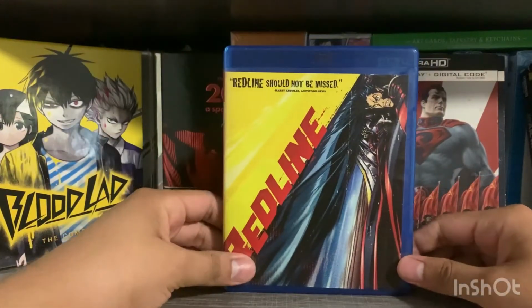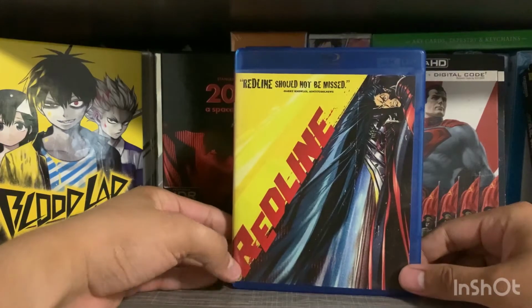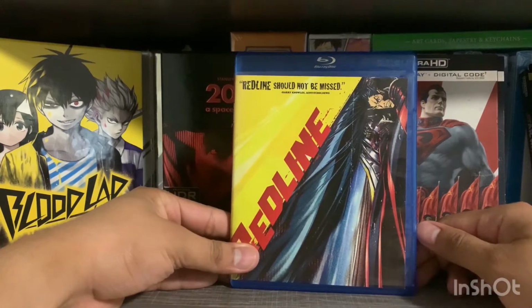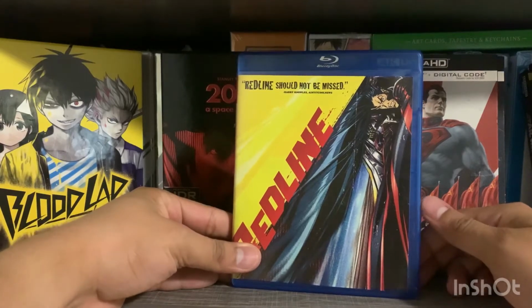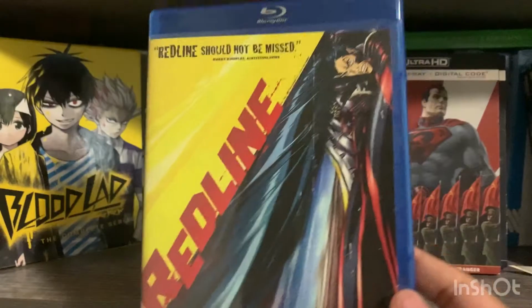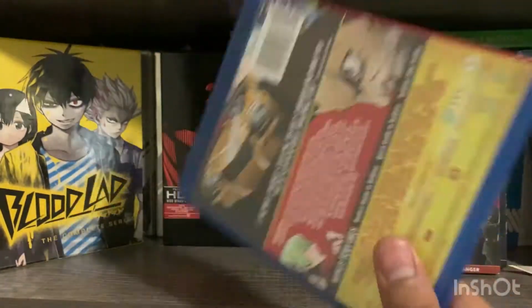So this is Redline. I think I picked this one up for about $9, which is a pretty good price. I know this one isn't too expensive to begin with. You can probably pick it up for 15 bucks or so, brand new. But I guess I saved a few bucks. I got it for $9 on Mercari.